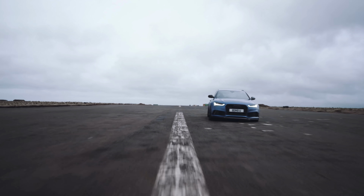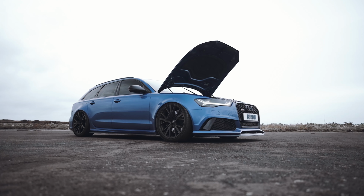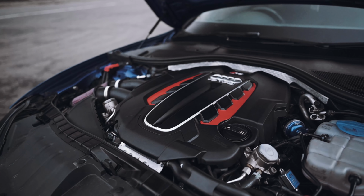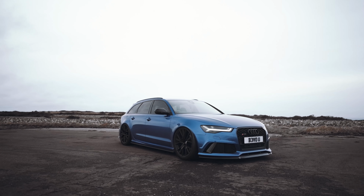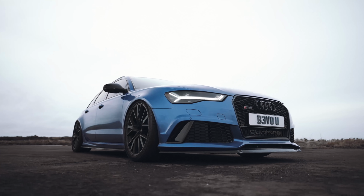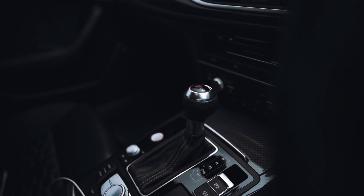In partnership with Race Logic, first up on the battles today, we've got Simon and his 916 brake horsepower Audi RS6 tuned by BEVO Tuning. Mods include an SRM intake, uprated fuel pumps, turbo systems turbos, a turbo systems throttle, tyre wastegates and a 20% methanol fuel mix. It weighs 1950 kg, giving it a power to weight ratio of 469 brake horsepower per tonne and drives all four wheels via its 8-speed traditional auto Tiptronic transmission.